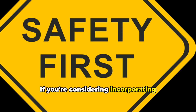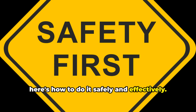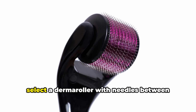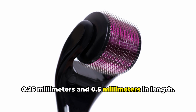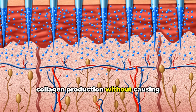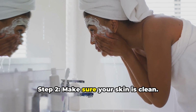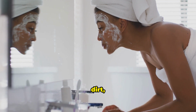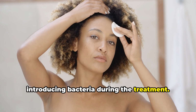If you're considering incorporating microneedling into your skincare routine, here's how to do it safely and effectively. Step 1. Start by choosing the right tool. For at-home use, select a derma roller with needles between 0.25 mm and 0.5 mm in length. These sizes are suitable for stimulating collagen production without causing significant skin trauma. Step 2. Make sure your skin is clean. Begin with a thorough cleansing to remove makeup, dirt, and oils. Clean skin is essential to prevent introducing bacteria during the treatment.